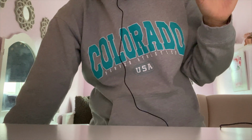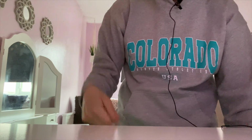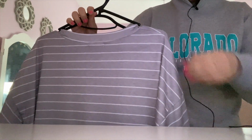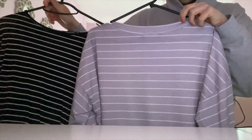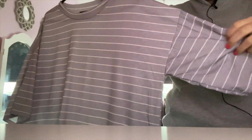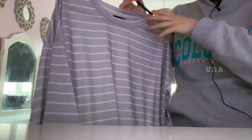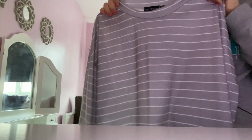Okay, and then lastly I have 2 more dresses, both very similar. So I'll show you both of them at the same time, really. So I have 2 striped t-shirt dresses, but I'll show you the difference. This one, sorry, I keep getting caught on that, this one is from Pretty Little Thing, and it's an oversized grey t-shirt dress with flowy kind of straight arms and a high neck. This is very nice. It's extremely versatile.